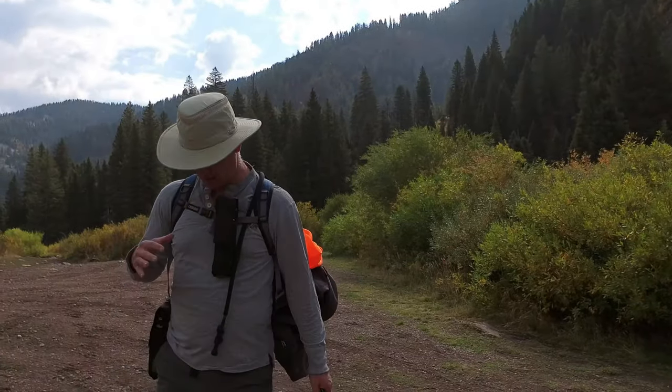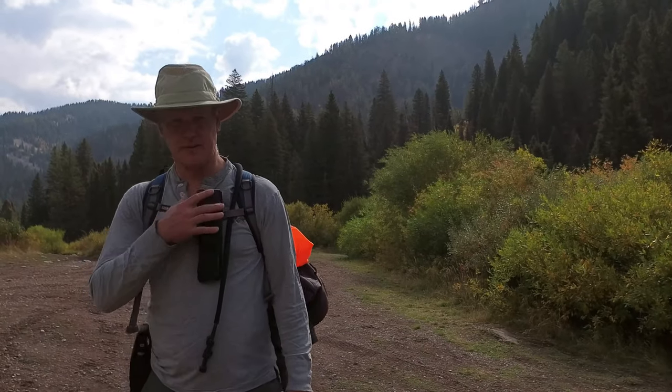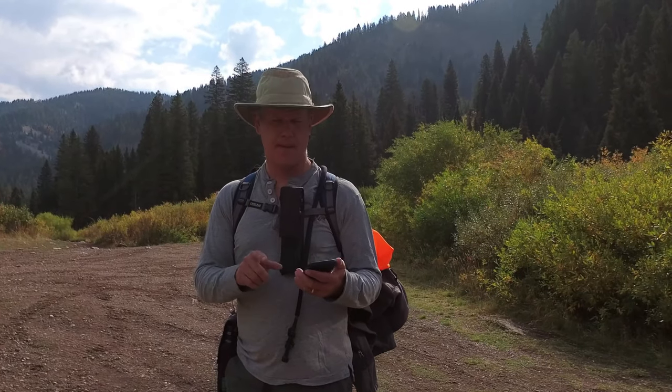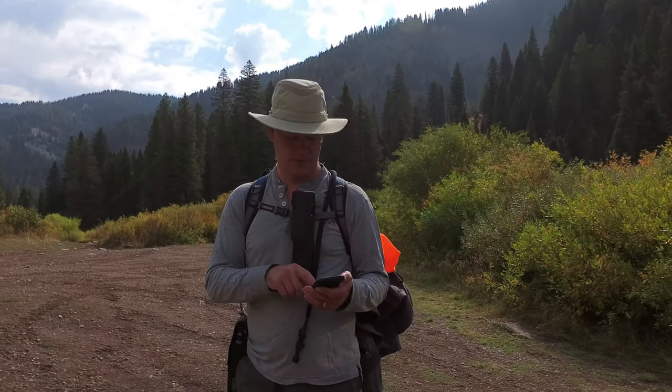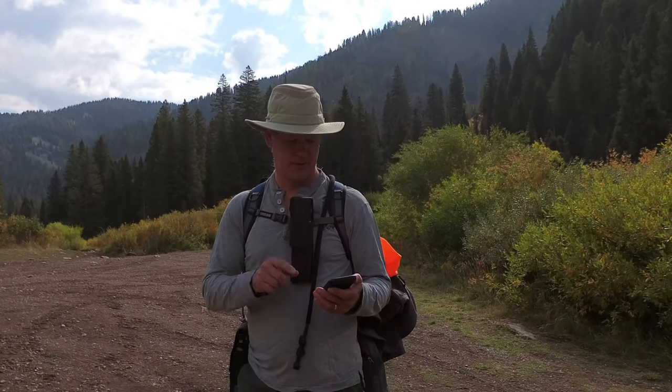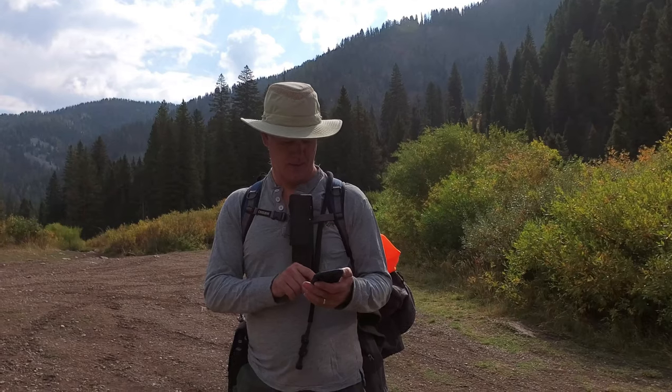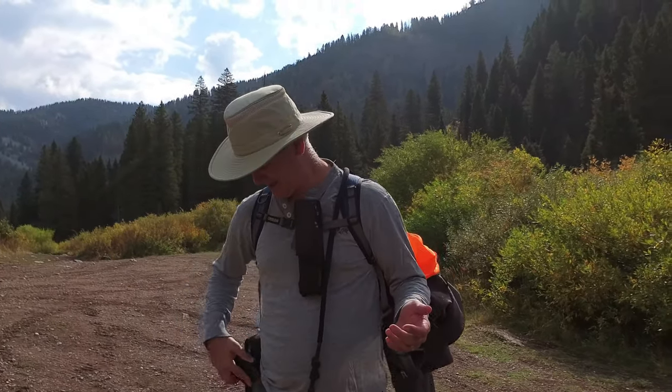Okay, so we got our bear spray, we've got all our safety equipment, we've got our rain gear. Another thing that I like to use when I hike is an app called All Trails, and so I'm going to record our hike. So it's ready to go, it's recording, and we are ready to go. So you ready to have a beautiful hike? I'm ready. All right, let's go. Let's go take a look at what we can find.